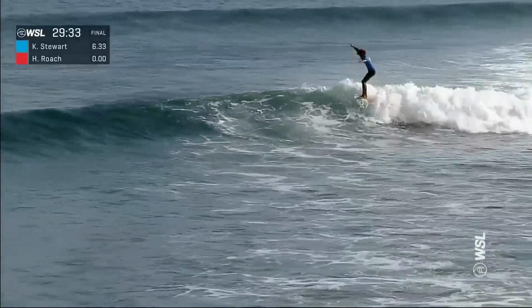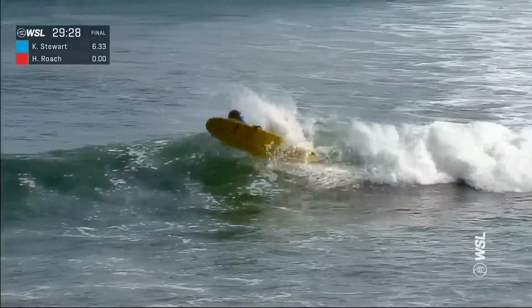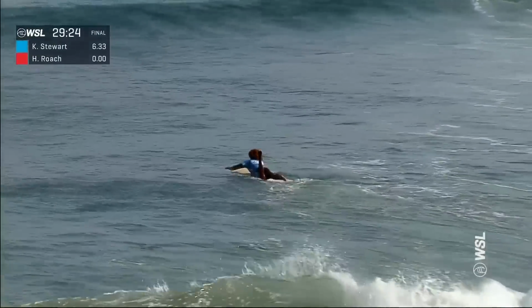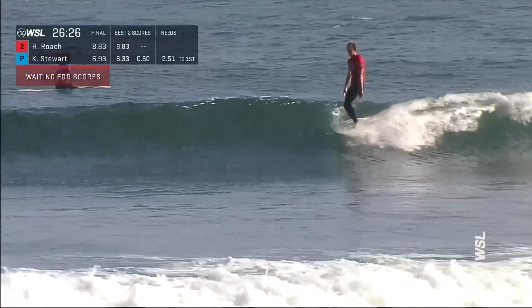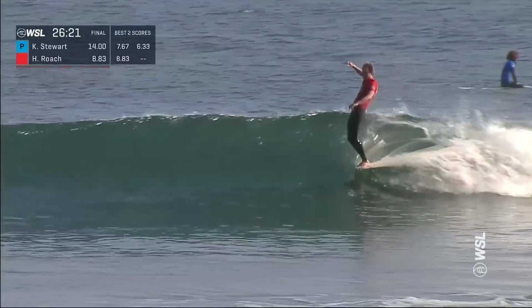Beautiful swooping turn. Gets back up to the nose again. Perched calmly. Exuding style. An early kick out for Kaniela Stewart, and I suspect he's going to want to win a paddle battle. He hears the number. He wants to back it up. Live action now. Harrison Roach. Again, casual on the nose. Levitating through sections.